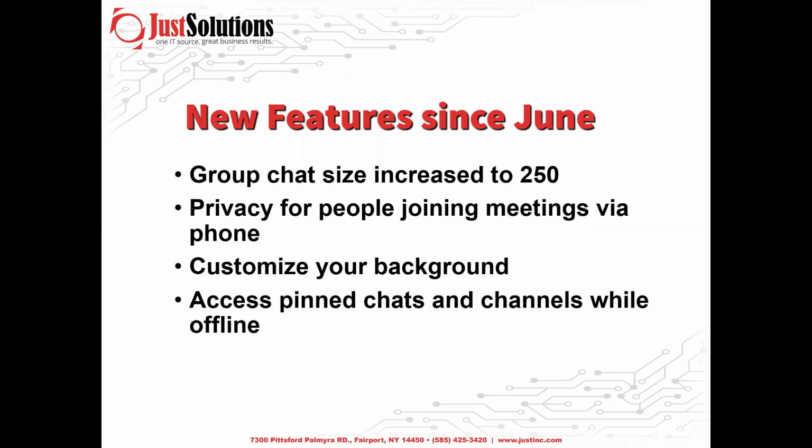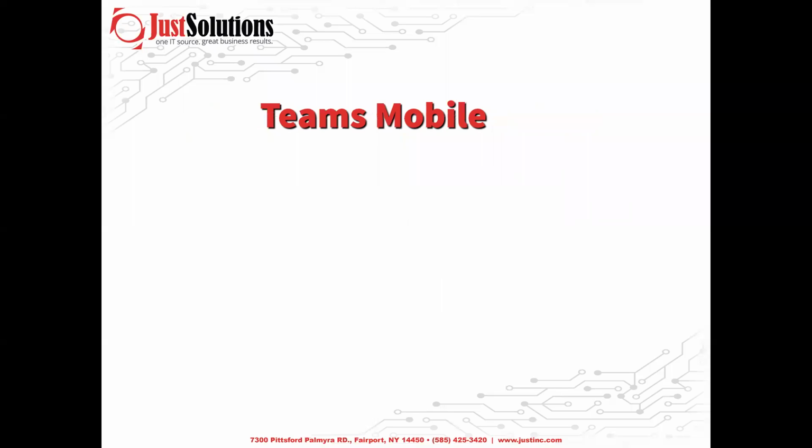One of the nice features and why I want to demonstrate the mobile to you today is the fact that you really do have this great synchronization that occurs between your channels, your chats, your files, everything, between your calls. So they've really made Teams useful as you switch from platform to platform. So I think showing you the mobile is kind of important so you can get a feel for how clean an interface it is. So Teams Mobile, let's set that up.